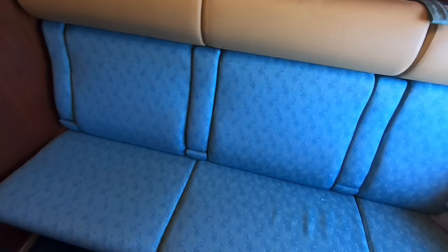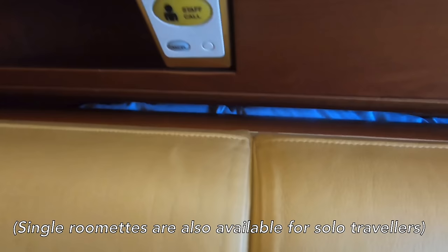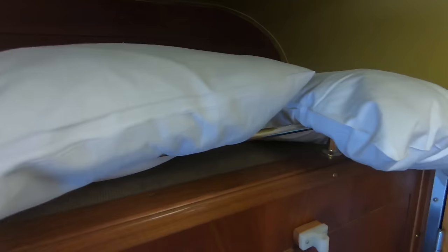So let's take a look at the actual room. These rooms are designed to sleep two people in comfort, although I was travelling alone. The beds fold down from behind the seats, although you won't need to learn how. Elegant turndown service is given every night, and your room will be converted back in the morning too.